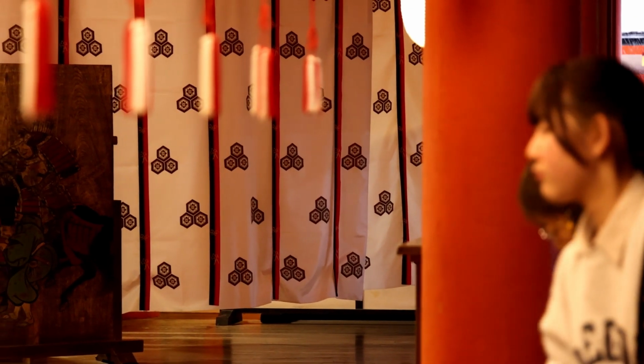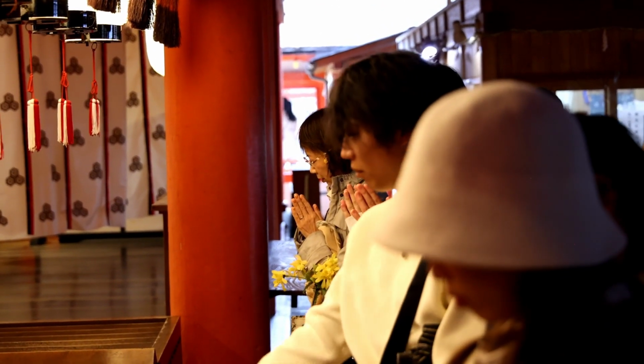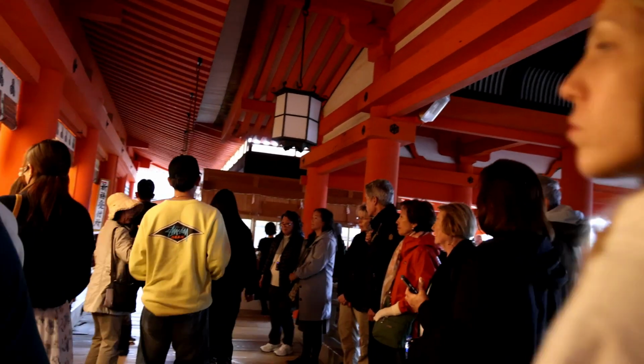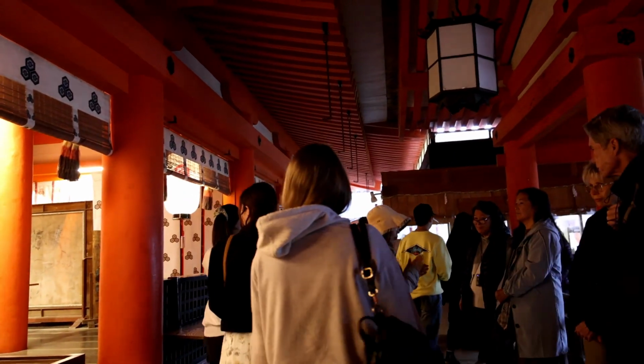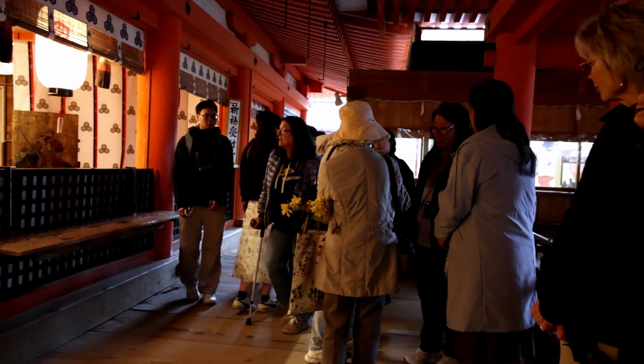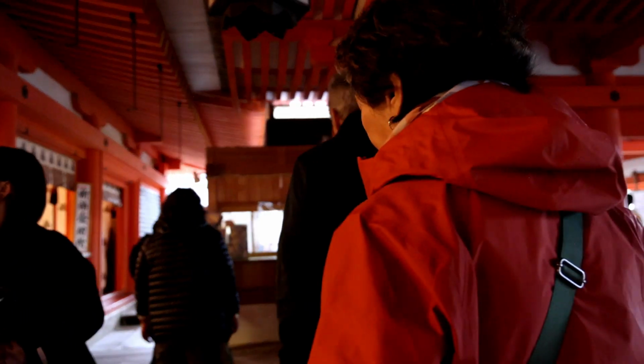First, we offer money and we bow twice. And we clap the hands twice. And at the end, bow once. So only in the Shinto shrine do we clap the hands twice, not in the Buddhist temple. And why do we clap the hands twice? Some people, even Japanese, especially young Japanese people, think we clap the hands to call the deity. Hey, come on, I'm here, come on. But it's a very, very rude idea.